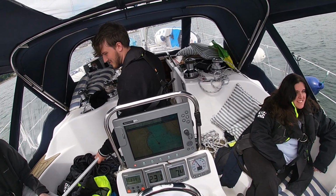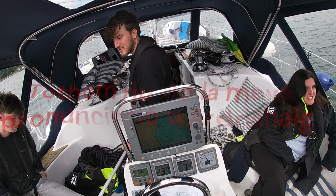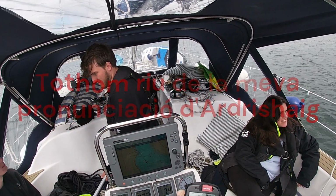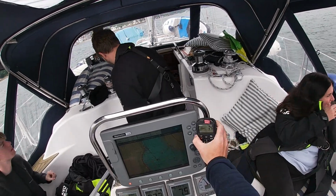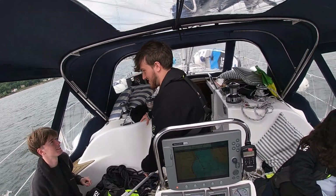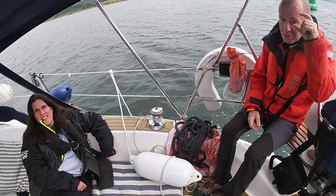Ardrishaig Sea Loch in Crinan Canal. Ardrishaig Sea Loch in Crinan Canal. This is sailing boat Marisa. Marisa, over. Jordi, I can see where I'm going. What, sorry? Yeah, it's on. Oh yeah, it's on.